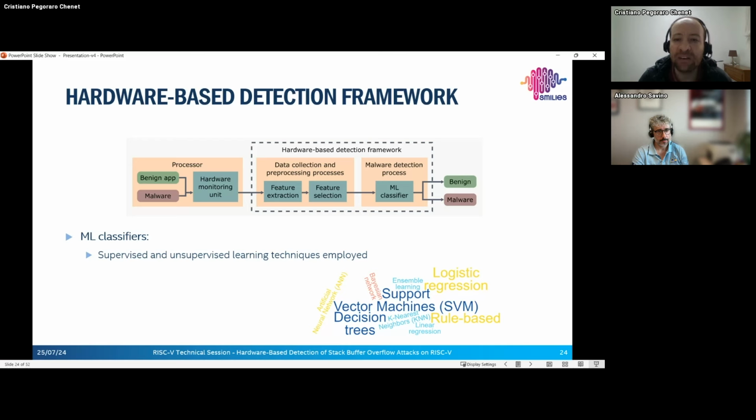About the malware detection itself, as I already told, it is basically implemented by machine learning classifiers, and these algorithms can be supervised or unsupervised learning techniques. We have some pool of machine learning algorithms that implement this classifier, and here we have some examples.